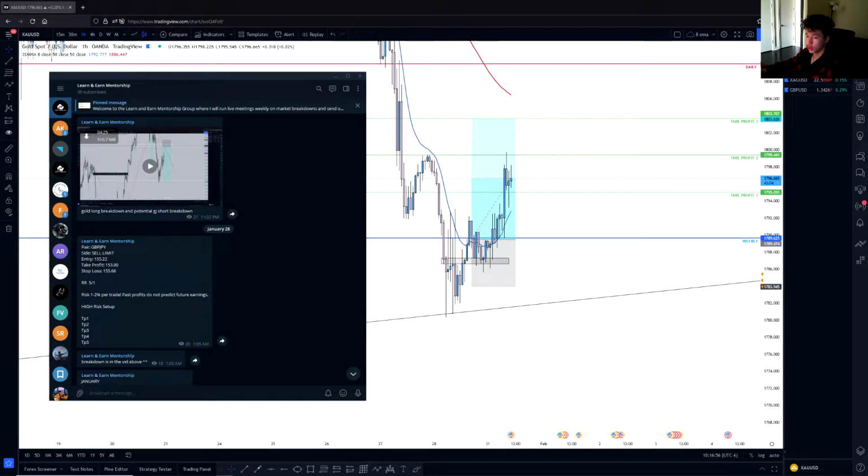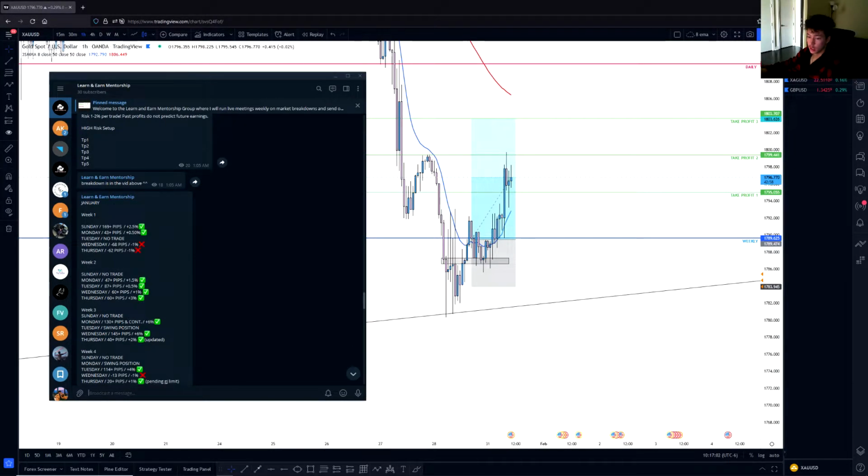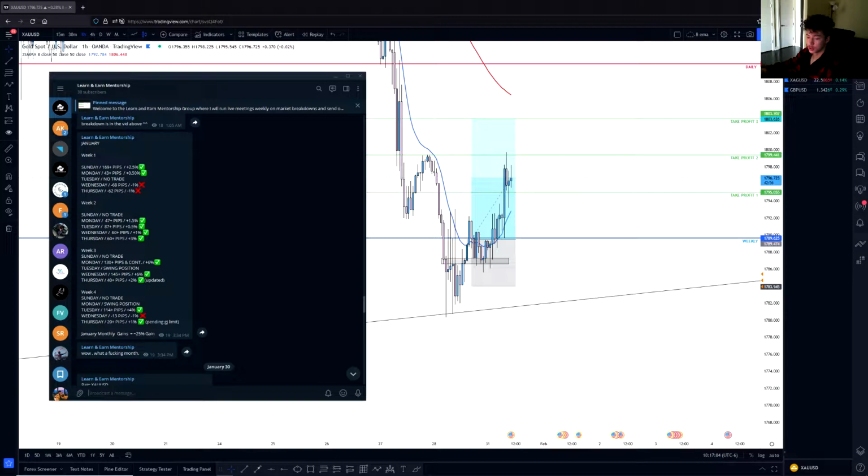You guys can see the gold long breakdown, which is this long right here, and then we have the GJ short, which is the wick and entry. You can see my GJ sell limit, and then this is the monthly results for January right here. We had a 25% gain, which is absolutely insane.